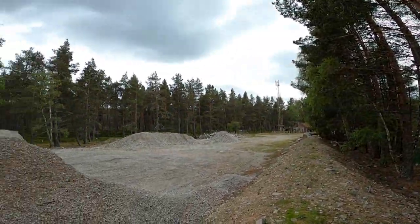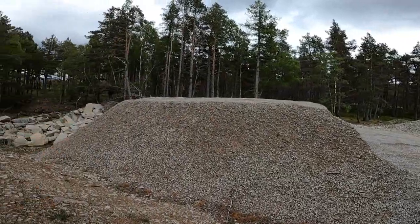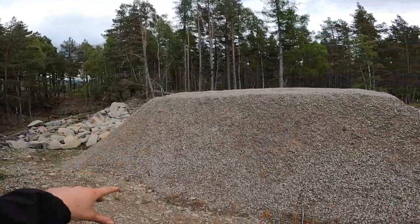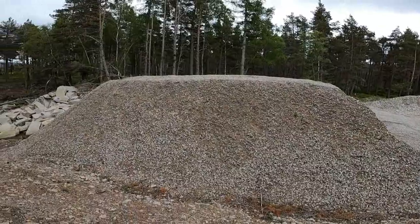See, it's like they might still bring in a stone crusher to this site, because this looks the most fresh, and it looks like they've been using these stones here to make this. I think I'd be able to climb onto the top of that.